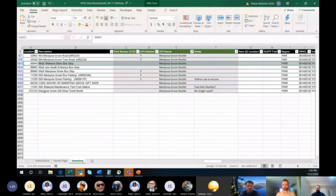Moving down, the Wawona maintenance yard fuel station. This might be an area that fuels the park shuttles. The park may perform maintenance on the shuttle there, but again, it's something we would need to verify with the park. For now, I can just tag that as yes. This isn't going to the park. It's just for demonstration purposes only. But that would support the system, because it might be an area where maintenance is performed on the shuttle, or the shuttle is stored or fueled, etc.